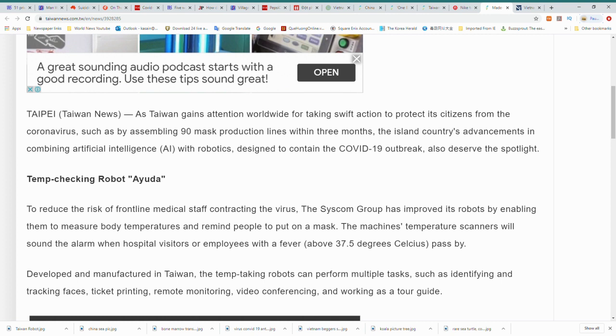Taiwan gains attention worldwide for taking swift action to protect its citizens from the coronavirus, such as by adding 90 mask production lines within 3 months. The country's advancements in combining artificial intelligence with robots designed to contain the COVID-19 outbreak also deserve the spotlight.